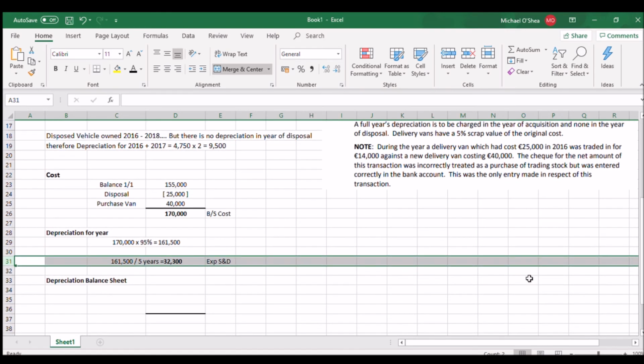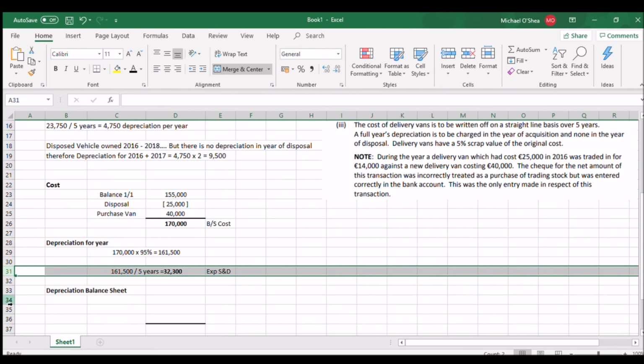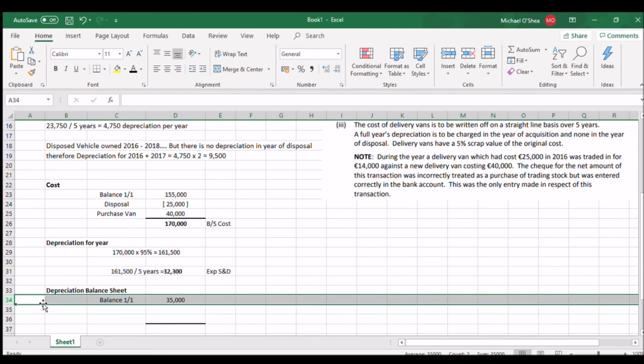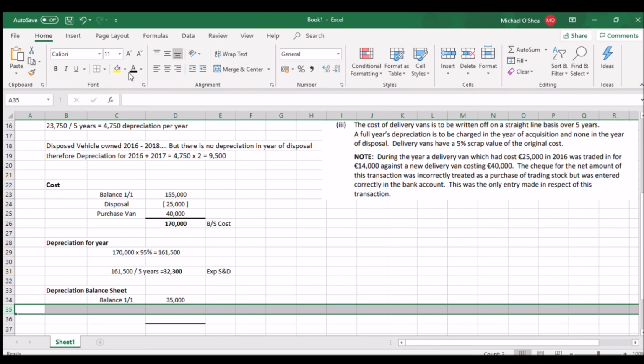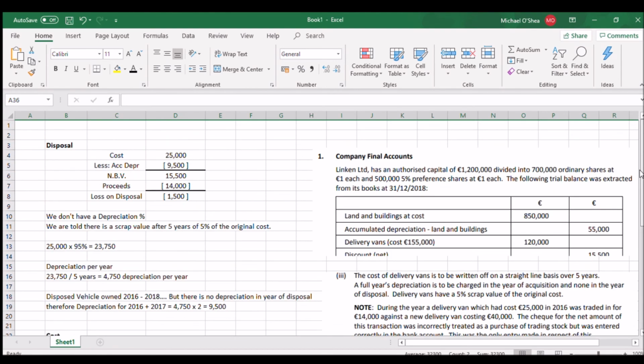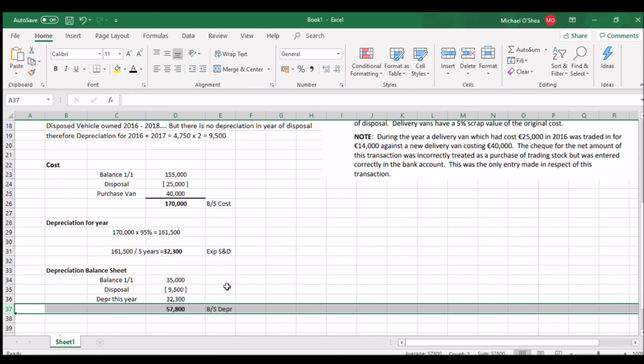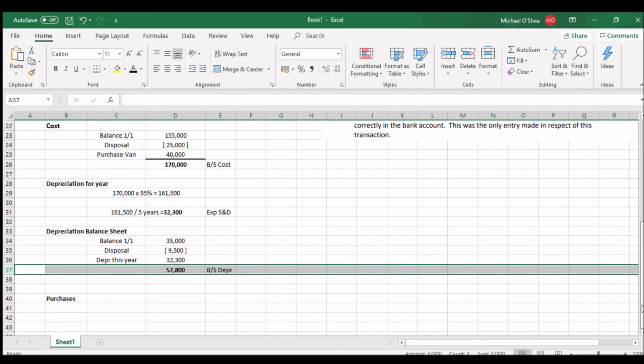Now the depreciation for the balance sheet is nice and easy. I can find out that my depreciation at the start was the cost minus net book value, so that's 35,000 there. I also have depreciation for the year, and I have the disposal to get rid of. Depreciation for the year was 32,300, and the disposal I've done above. I have to take that out, as that's no longer part of the business. I'm taking out the 9,500, adding in 32,300, and that leaves me with depreciation for the balance sheet of 57,800.